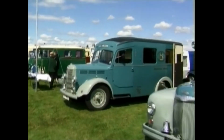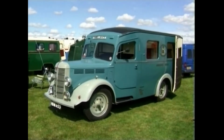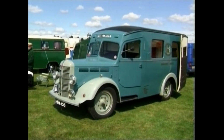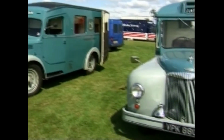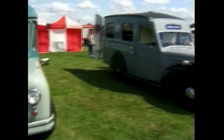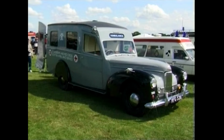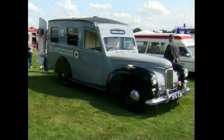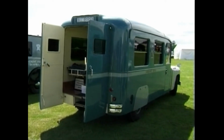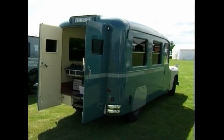Now, another popular chassis for use by the emergency services was the Bedford chassis. This is the lightweight Bedford. A beautiful little lorry these Bedfords were in the lightweight class, but not only were they very good and reliable, they had the same engine as the bigger Bedford. There we have three vehicles there of the early post-war era. Once again, fully equipped. Nothing like the modern day equipment that you get with your paramedics on ambulances now.